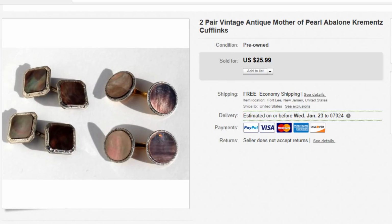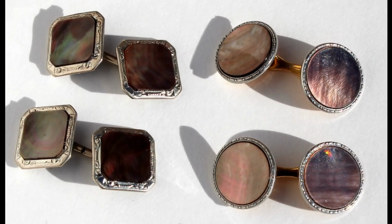I mean, you can see a lot of these sales are really low numbers. I feel like everybody is just looking for the cheapest, lowest price. You know, nobody's spending a lot of money on anything, at least not with me. But here, my next sale, a big ticket item, $25.99, free shipping. 2 pair of vintage, antique, actually, mother of pearl abalone cremants cufflinks. Like 12 bucks a pop.